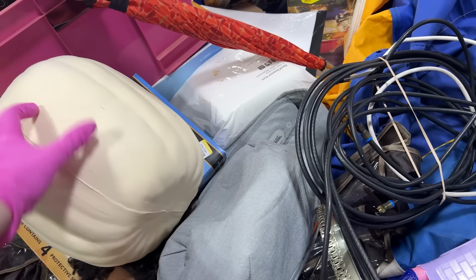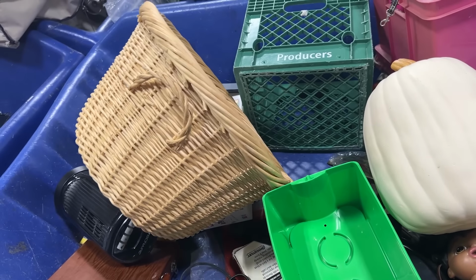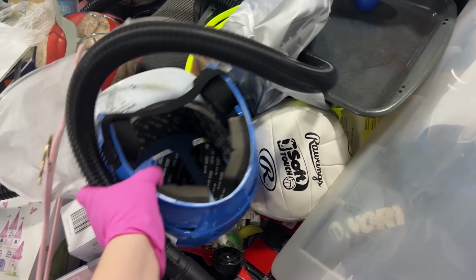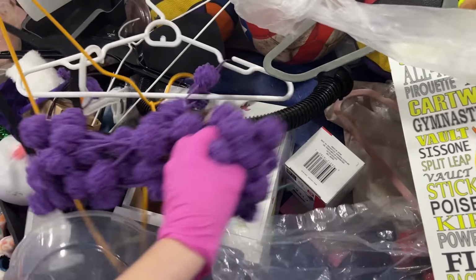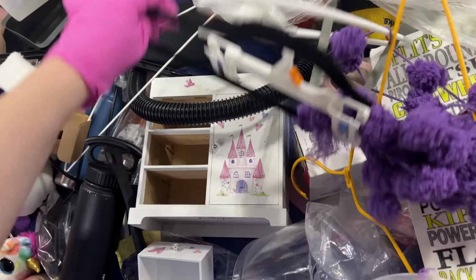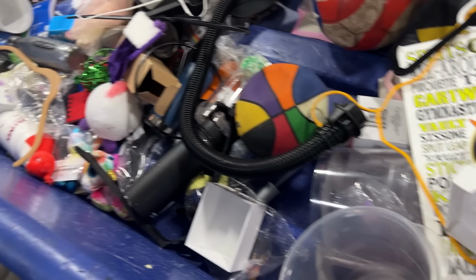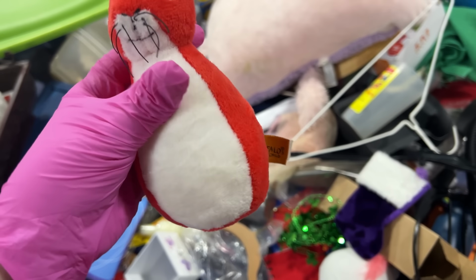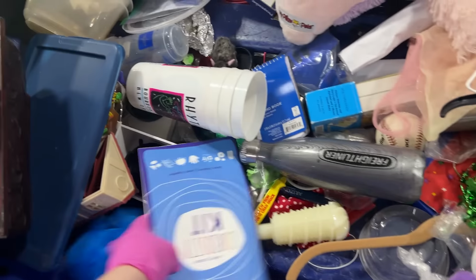Nice decorative white pumpkin. Decorative basket. What is this? Some kind of bag. Nothing in there. Oh, Eliza has a jewelry box like this. The Gruffalo. Oh, is that better? Yeah, it goes with the... You might want that. Gruffalo.